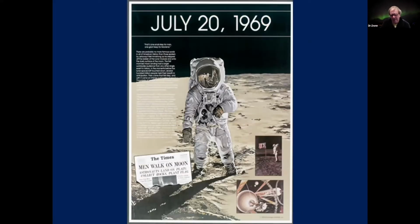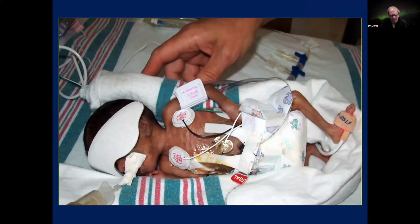Now, why am I starting with a picture of a man walking on the moon, July 20th, 1969? Many consider this to have been at the time the preeminent scientific achievement of mankind. And yet it was kind of interesting that men were walking on the moon before babies were on mechanical ventilators. And it got me again to think, I wonder what the journey had been that got us to this point where extremely preterm babies can now be supported by artificial means.